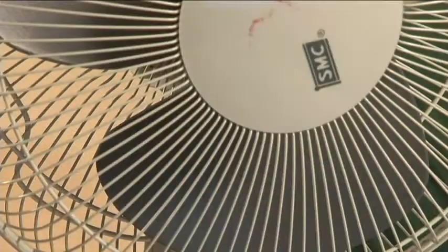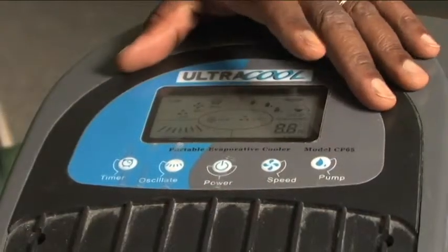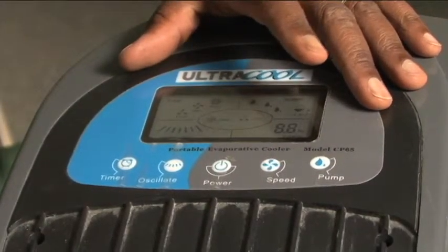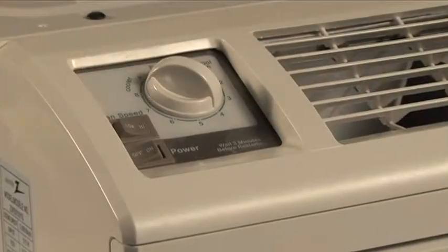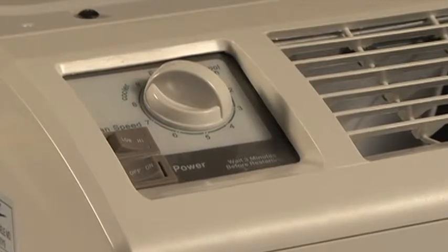So comparing these cooling appliances, the fan is the most efficient because it uses the least amount of energy, even though it doesn't change the temperature of the air. The evaporative cooler is the next most efficient appliance because it uses the least amount of energy per degree of temperature drop. But it only works well in arid climates. Last is the air conditioner. It uses the most energy and it uses the most energy per degree of temperature drop. But in humid climates, it's the best option because it works and it works well to keep building occupants cool.